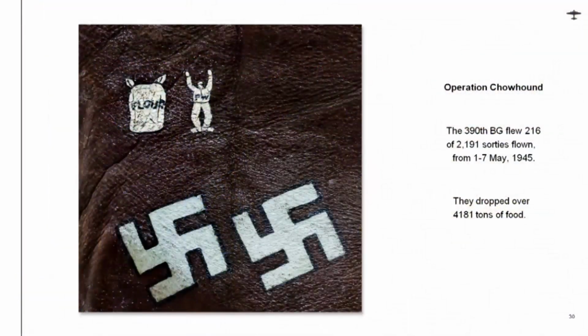And as you can see, they dropped almost 4,200 tons of food. If you look up Operation Chowhound, there's a whole Wikipedia page. There's photographs, the Dutch literally holding out their hands as these aircraft flew at low level, dropping food. And it really apparently made quite a difference. The other little symbol you see there is the PW, and that stood for prisoner of war.